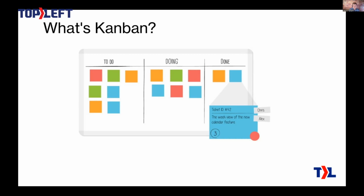And so that's an important part of Kanban thinking, is trying to figure out how we make sure that there's nothing happening there that's not really necessary, that doesn't add value from the customer's perspective. So those are some of the things that Kanban emphasizes, particularly as an agile methodology. And obviously with TopLeft, we focus on the visual stuff.